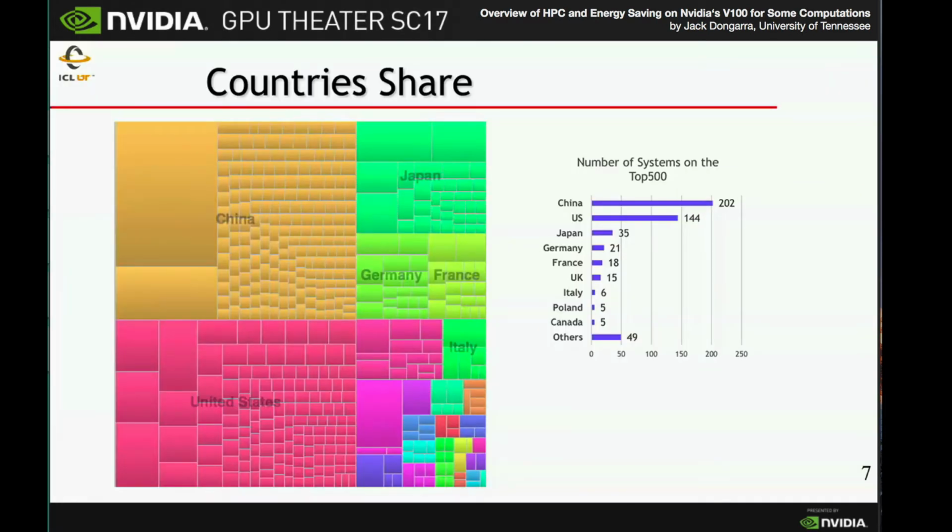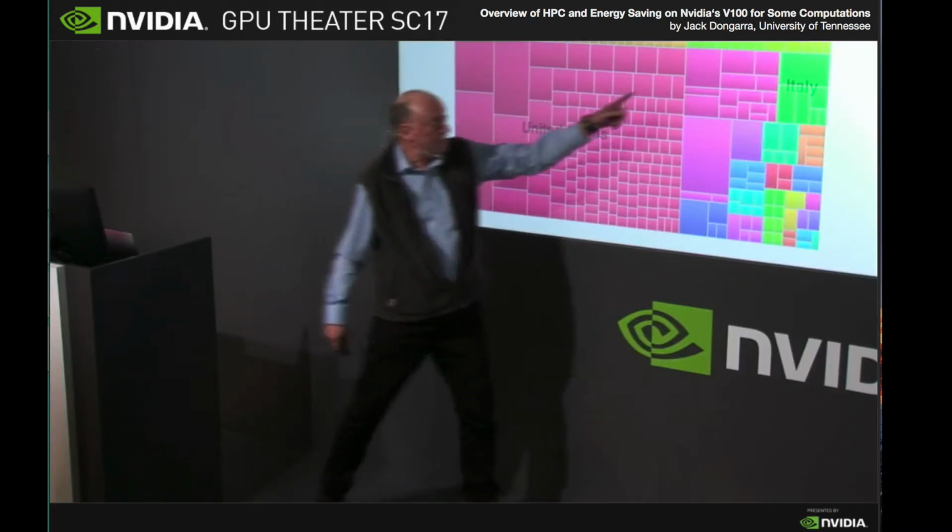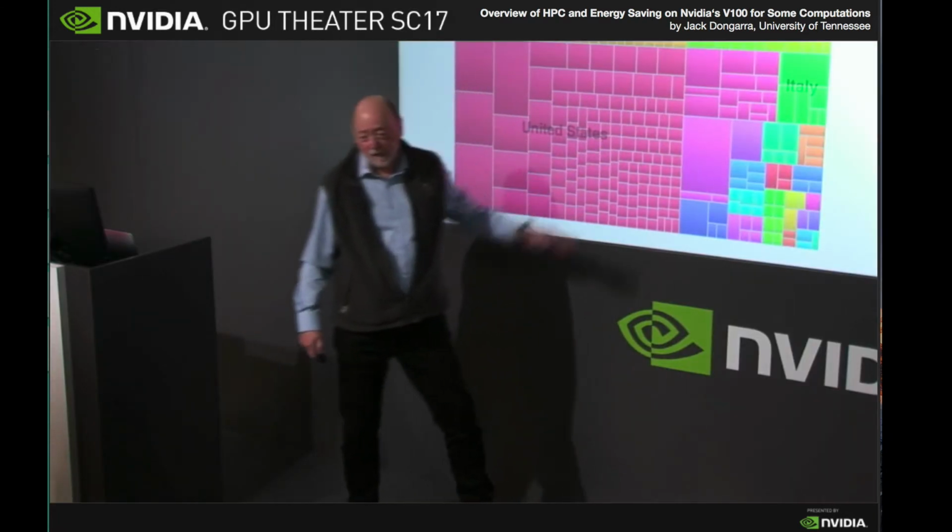This is a chart of the 500 computers. So there are 500 rectangles. Each rectangle represents a computer. The area of the rectangle gives you a sense of the power of that computer. So this guy here is the fastest computer. And this guy's the number 2 computer. And this guy's the number 3 computer. And you can go down the list.